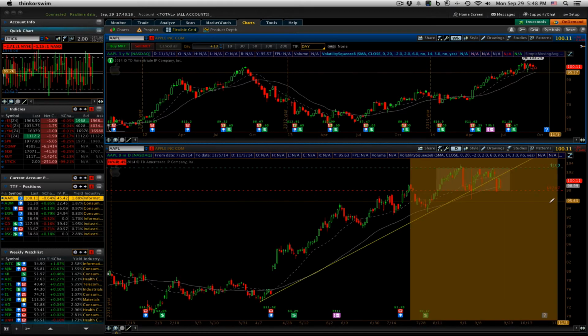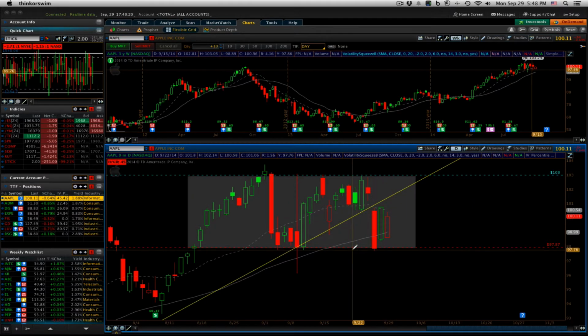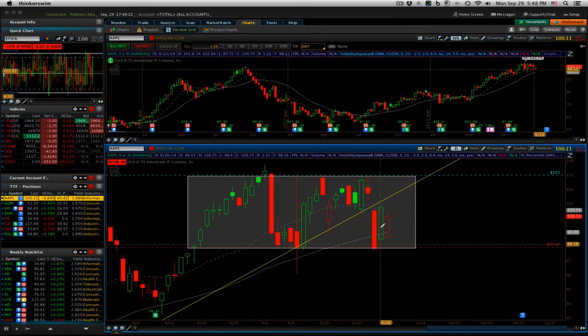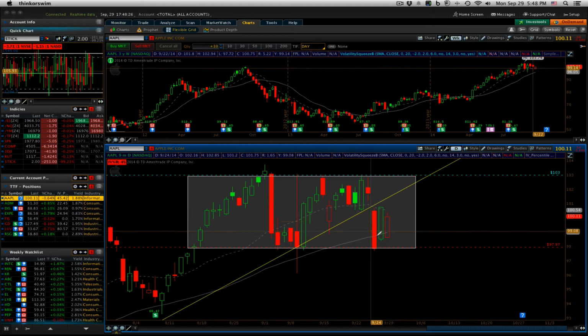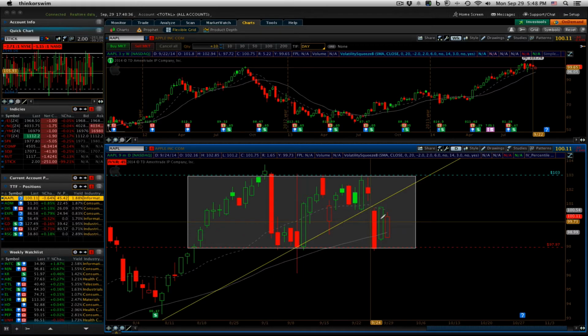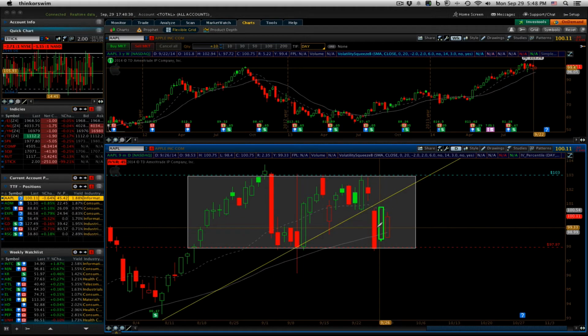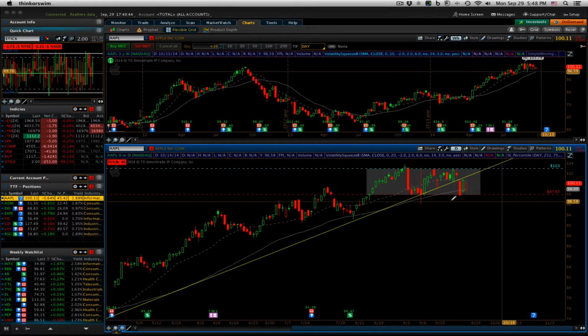Again, we were close to being stopped out on the 25th. We closed slightly below the $98 level, and since then we've actually just basically moved sideways. So this is another form of consolidation. Essentially except for this little close on the 26th, we have moved sideways with each bar inside the other. So that is another form of consolidation.